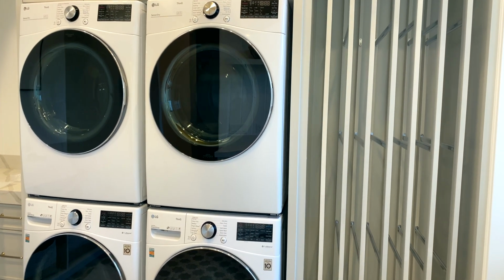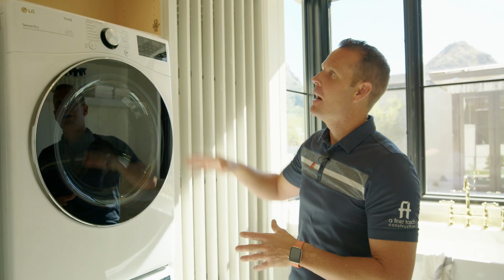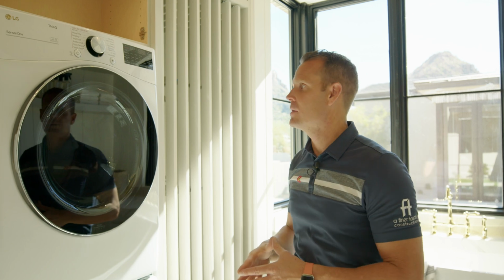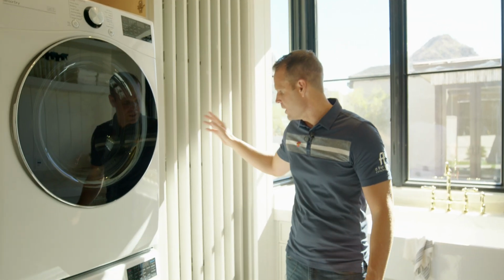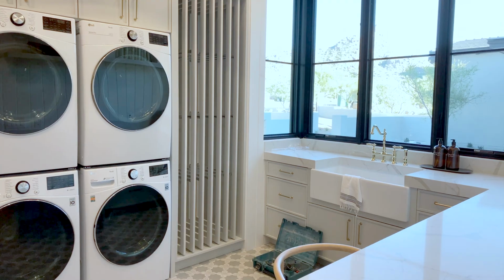Well, one challenge is these ones are bigger than the other ones. So we actually had to do a modification of the cabinetry at last minute. So the doors are being refinished and will be installed later today. And as well as the door here, these are drying racks. So the client can pull these out, they can hang their clothes and it's all tucked in nice.